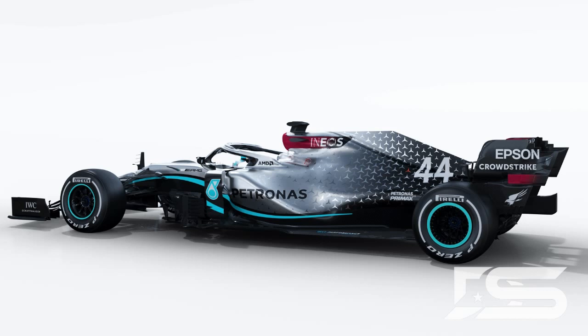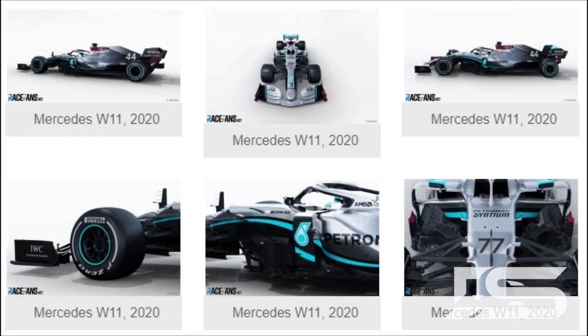So anyway, that's the release of Mercedes. A bit of a strange one for Mercedes as they release their livery before the official car. Of course, a few teams are to do that. Haas as well, they released their livery going on a week ago now, but they still have their car to officially launch before winter testing.